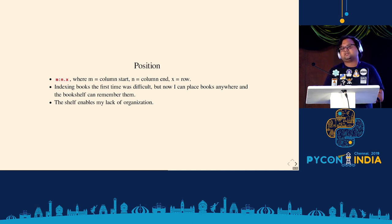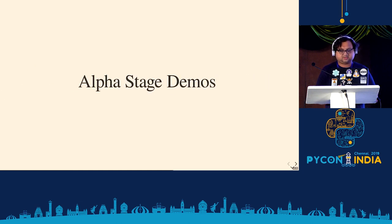I am not organized, but I want my bookshelf to be organized for me. I want to be able to take a book from anywhere in my bookshelf and ask my bookshelf where I want to put it back. I don't want to bother about remembering where my book was. I don't need to put all my books in one spot. I can just tell my bookshelf that I put it at this location, and it will remember. It enables my lack of organization, so to speak.